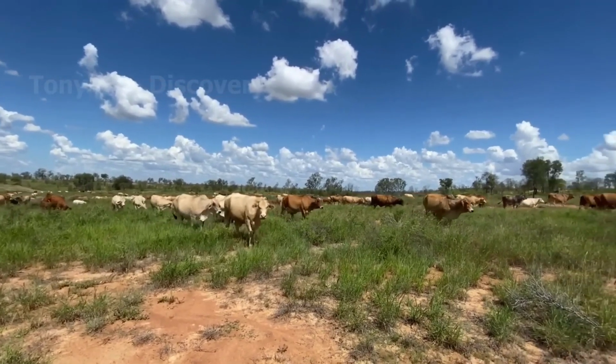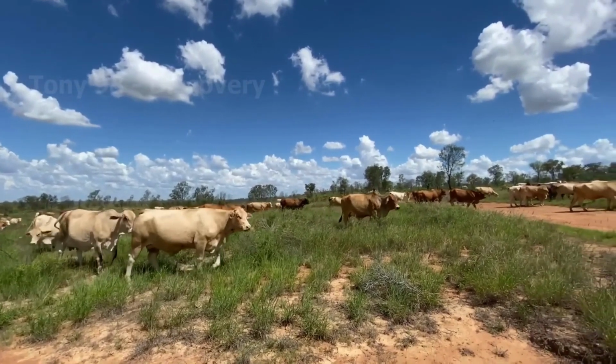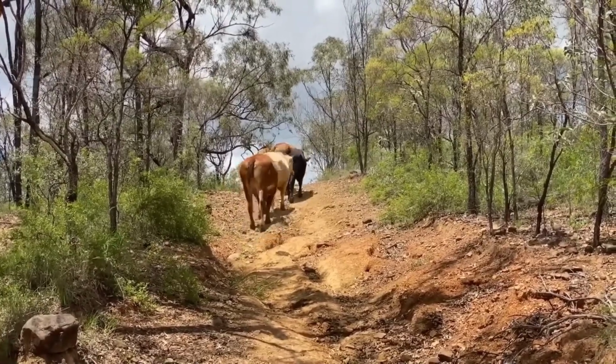Currently, the total area of land used for grazing in Australia is approximately 831 million acres, which also includes areas used for grazing goats and sheep.